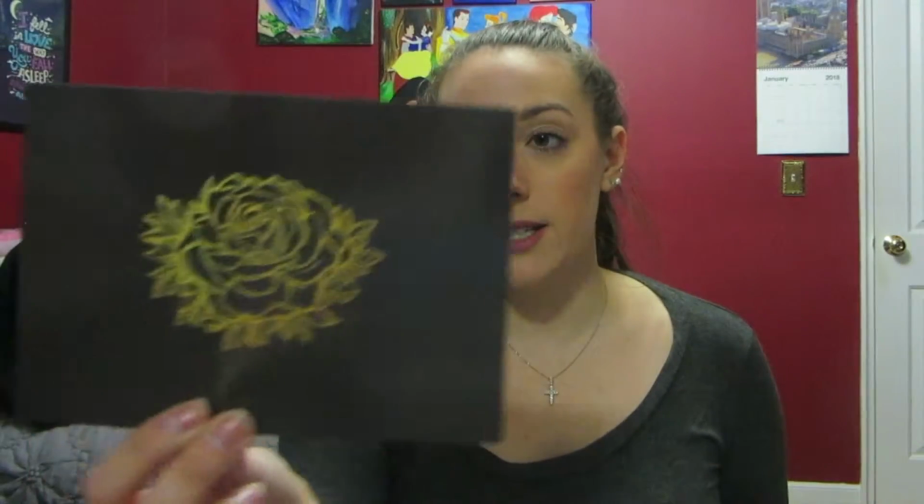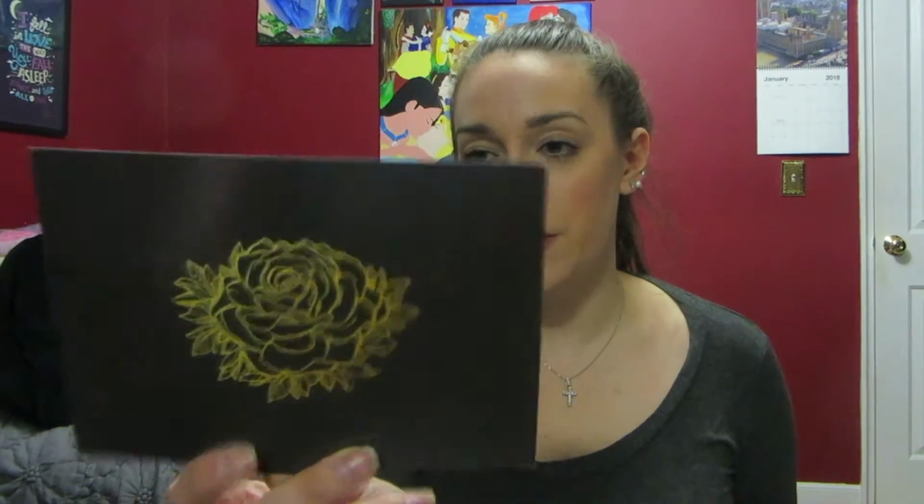So when you first open the box, we have this little card with a rose on it, which is very pretty, and just a little note from her. And then we have the spoiler card, so I'm not going to look at it because I want to be surprised. Okay, so the first thing I see is this.